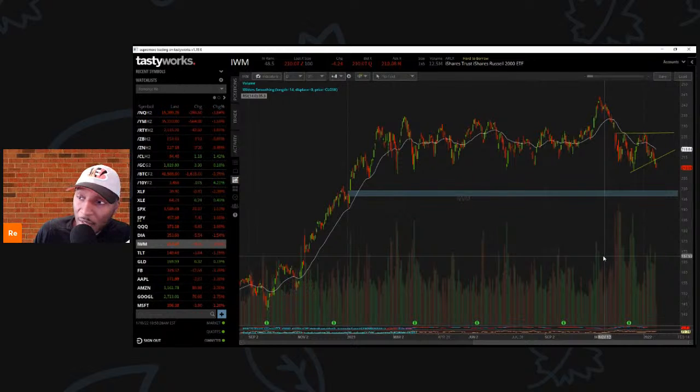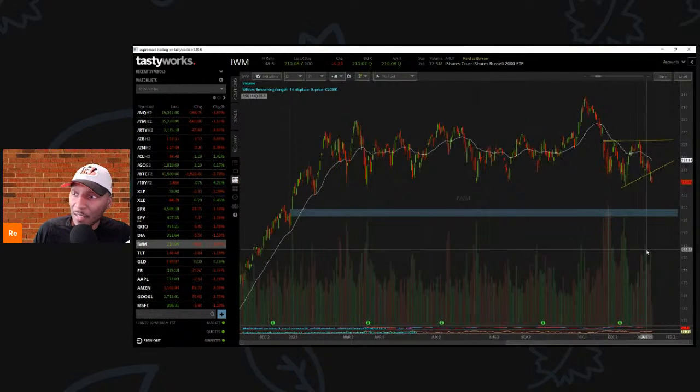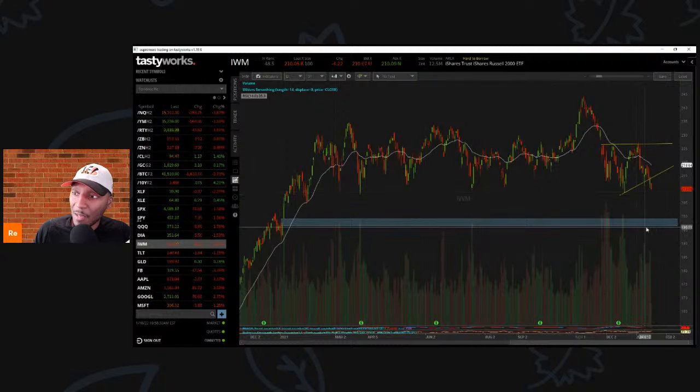Highlight that area right there. That's where I would look for my bounce in the IWM. That doesn't mean it will, because you still have a lot. This is heavy support, so maybe that's why they sold their puts, right? Because you see where the market came right here and bounced back. Anywhere you see these little wicks, bounce back, wick, bounce back.